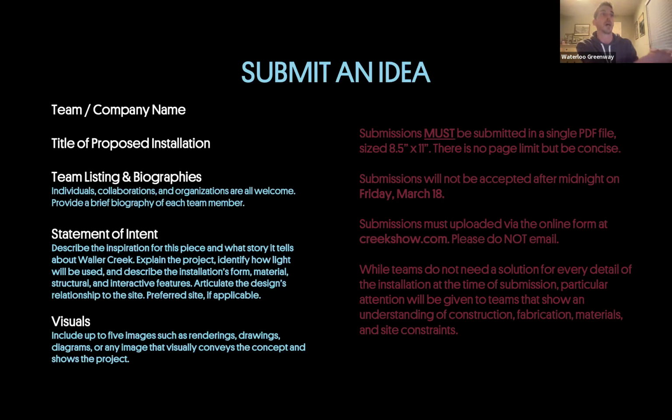Some of the things we want to see in that proposal: a team or company name. Who's building this? Who's on this team? So let's go ahead and get a team listing and biographies, and go ahead and list a team lead. Who's leading your team? Who's your point of contact? And we want to know about your team. Share some accomplishments, some collaborations you've done. We want to kind of get to know you through the process.